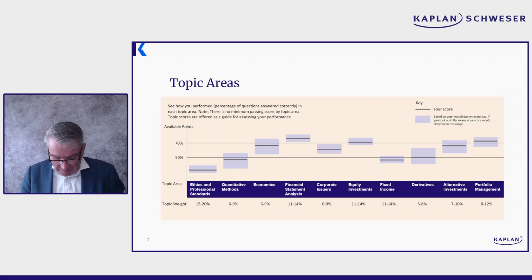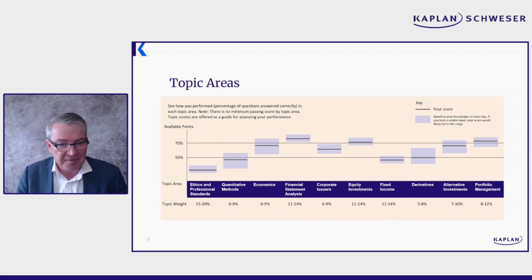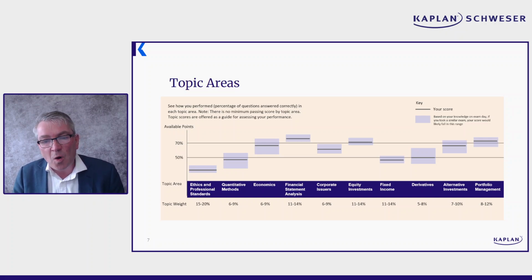Okay, so very useful to see how your performance was, and therefore to structure a resit, focusing on the worst performing areas first, and then moving on to your better performing areas. Now, what I would say is spaced repetition for a resit is very important, meaning periodically set yourself a test on all topic areas, okay? And you're doing that every couple of weeks to make sure knowledge doesn't fade.